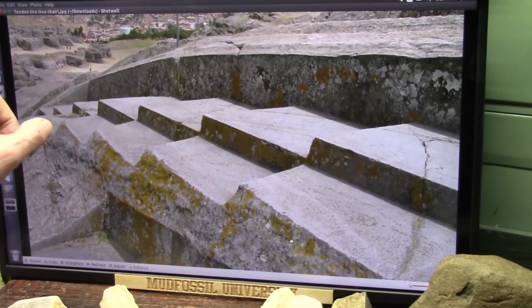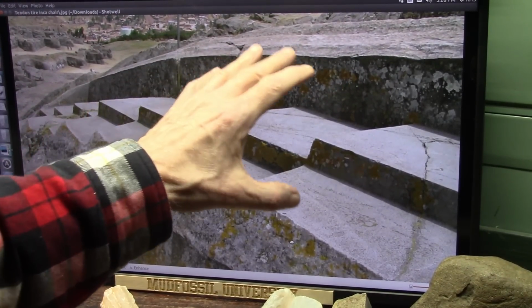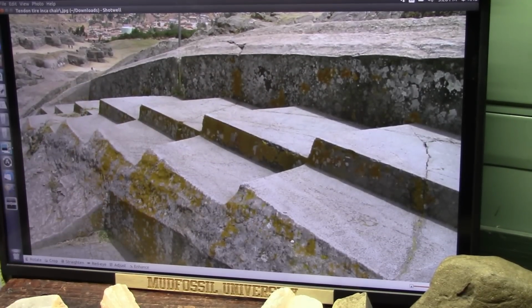Now, let's take a look at what this is actually made of. Because again, I'm telling you right now, this is a tendon, a rope-like tendon. I'll show you, because I can pretty much prove that.